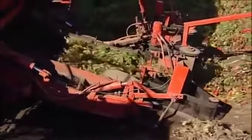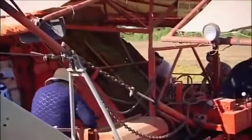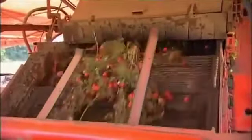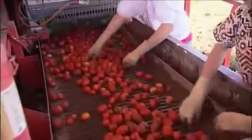As I move down the row of plants, my conveyor belt gathers everything in, and the stuff moves up, up, up inside me. That's where I separate the tomatoes from the vine, and they come out here. Clever, eh? There are still a few vines, but my helpers will pick them out. Get along there, tomatoes. You're going for a ride.